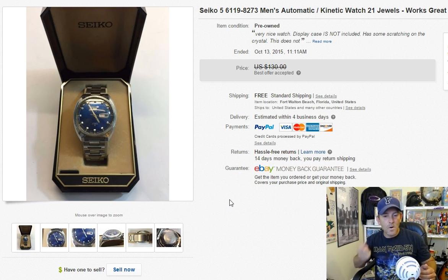I brought in another watch to have them take the back off so I can take some pictures of the kinetic movement on it. Which I'll show you that watch here soon. But yeah, they want your business, and little things like that that they can do for you will really make your items stand out. It's worth it.